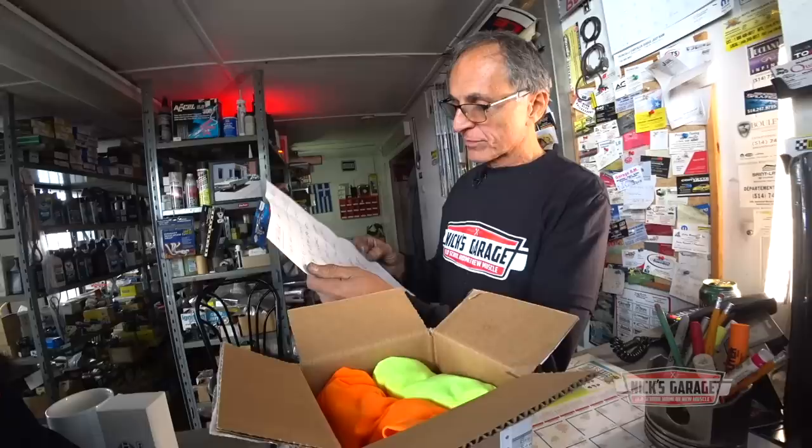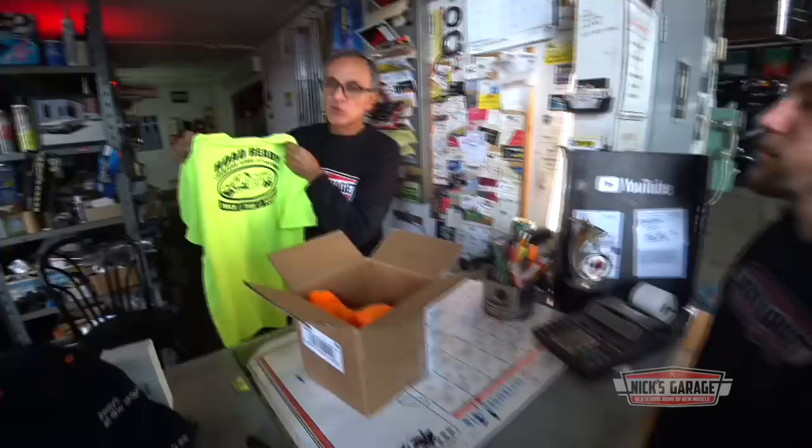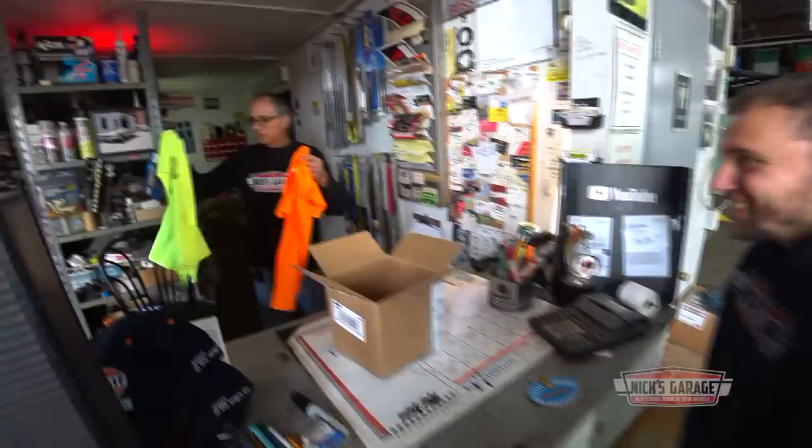This is nice. Let's see these shirts. Oh, this is Campaign Illinois. Nice. Check it out. Truck and tire towing. So if I have a truck and go down to Illinois, I'm going to call you guys if I break down. Nice. Grand Spalding Dodge. That's Mr. Norm. Okay, thank you. That's a flagman when you race at night. That's right, man. You walk in the street, you can see it a mile away. Look at that, brightest colors you can get. Bill and Donna, thank you very much.